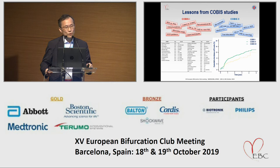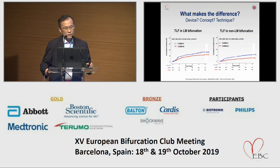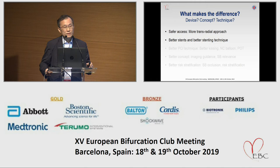But the primary endpoint for this struggle and these studies and trials is to improve the outcome. And from that perspective, it's very nice to see that comparing with the COBIS I and COBIS II outcomes, the COBIS III outcome showed a lower event rate compared to the previous trials. If you see the breakdown, in left main there was a decrease in target lesion failure by 30%, and in non-left main there was a decrease in target lesion failure rate by as much as 50%. So it will be interesting to see what makes this kind of difference.